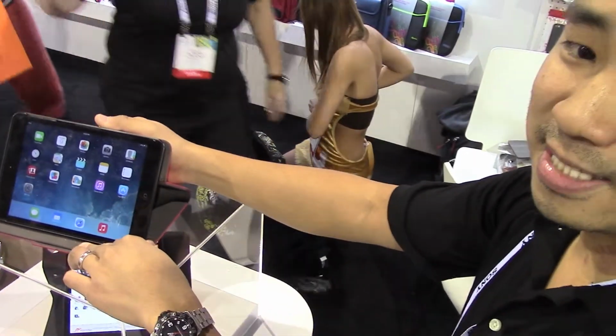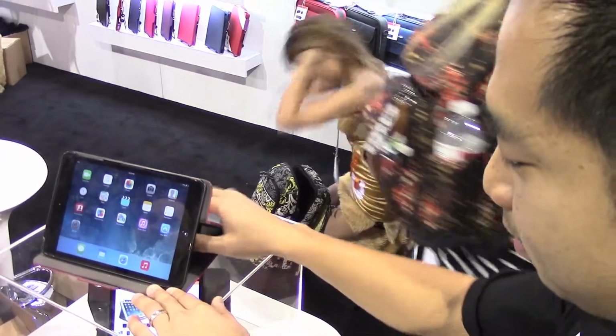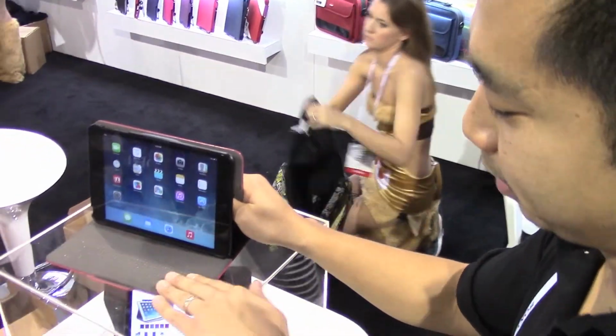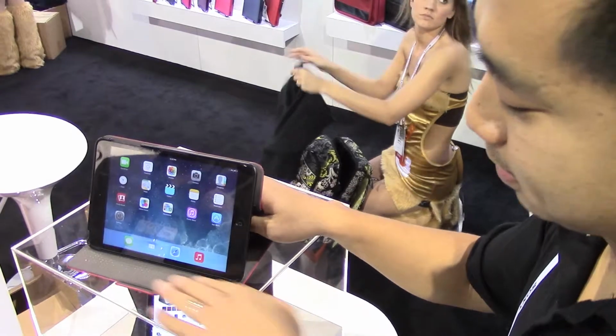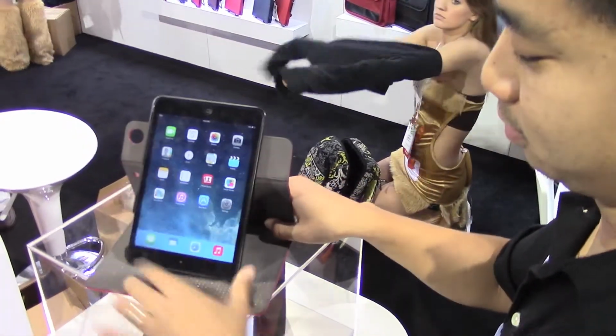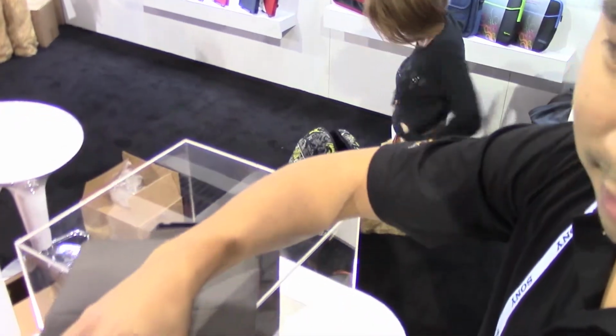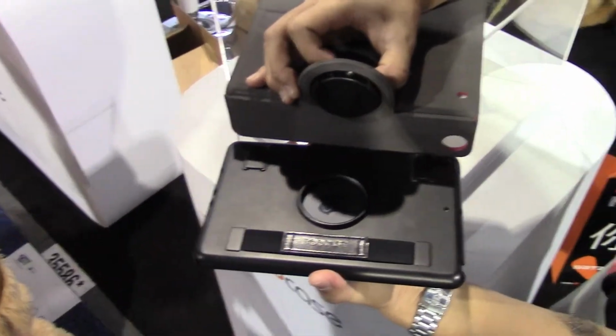It's called the 360 Dual View. It has a very standard landscape function. Also, it comes with these little grips to prevent it from flipping. You can turn this around. Vertical. And the coolest part about this case is that it detaches from the main case.